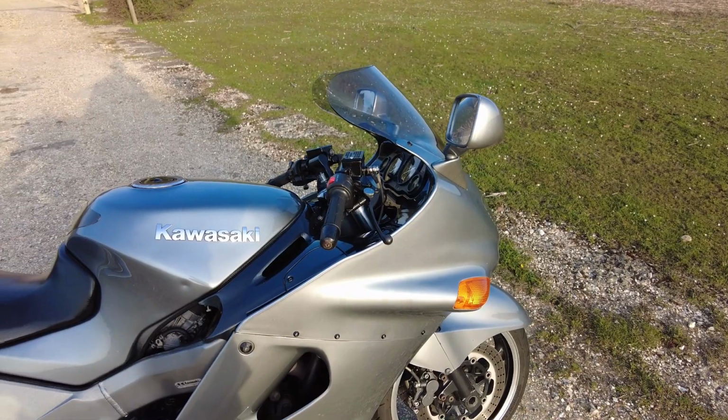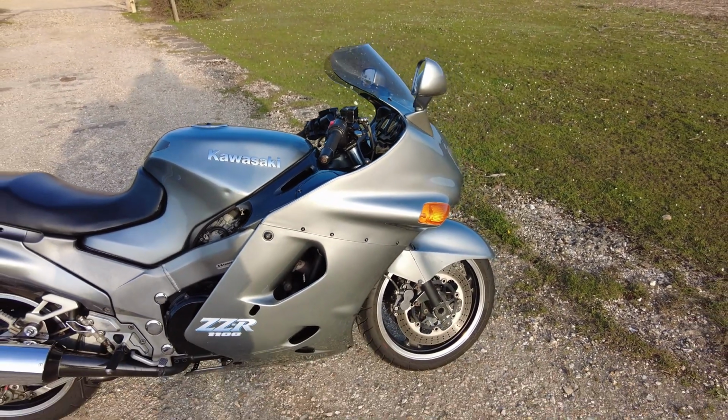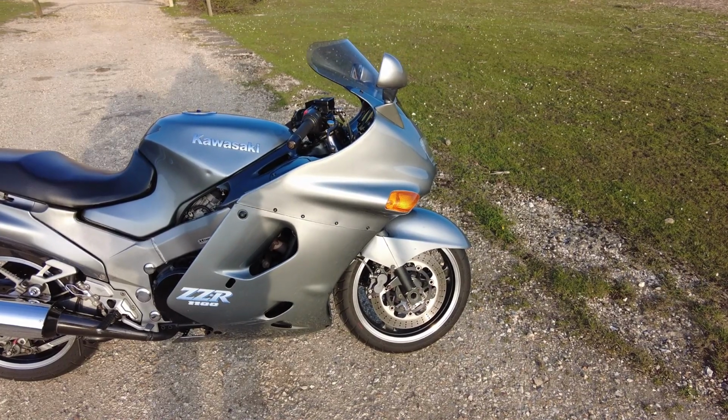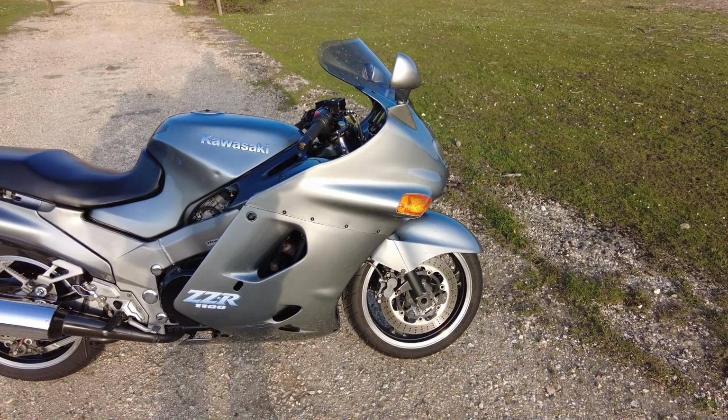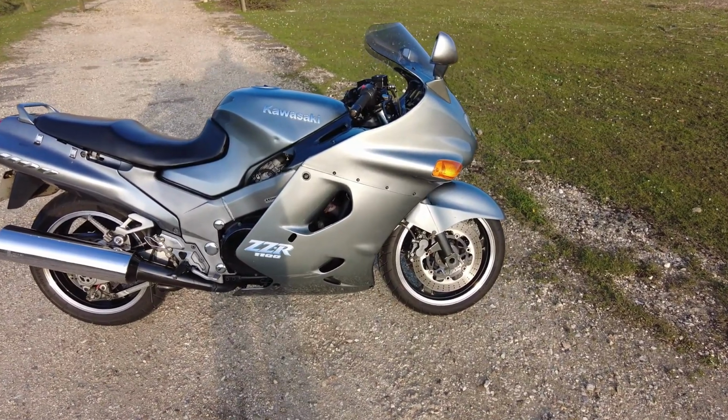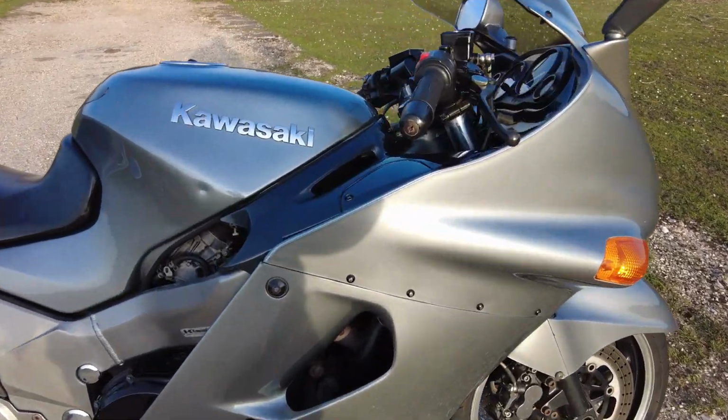Clutch is, yeah, a bit juddery. Where it was laid up for 10 years, it probably has been on the side stand, a bit of a dry patch formed on the plates. It seems to be freeing up in time and certainly getting a lot better, so I'm pretty confident that'll come out just with a bit of use.